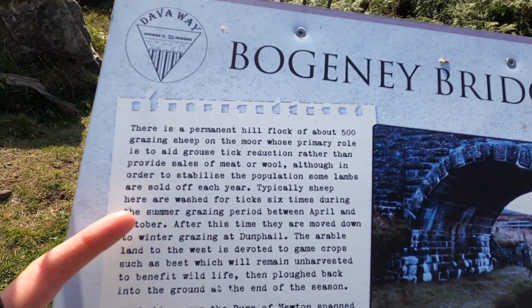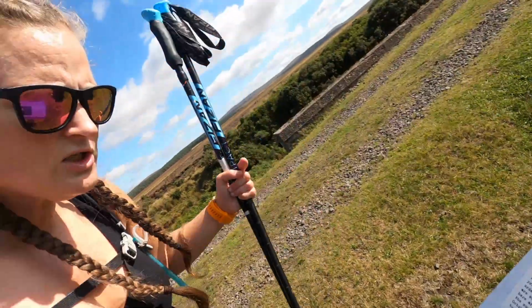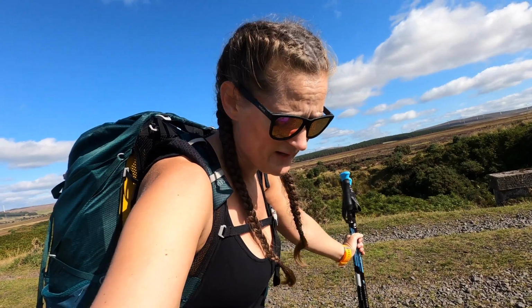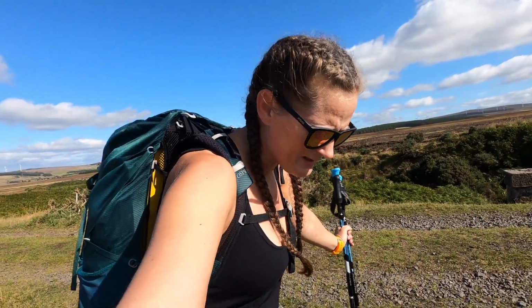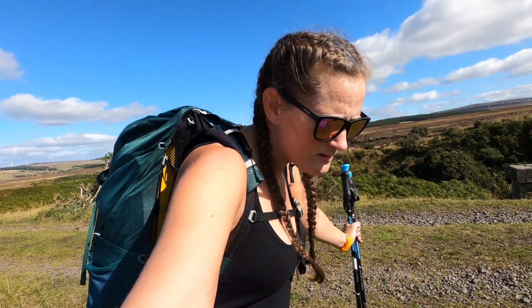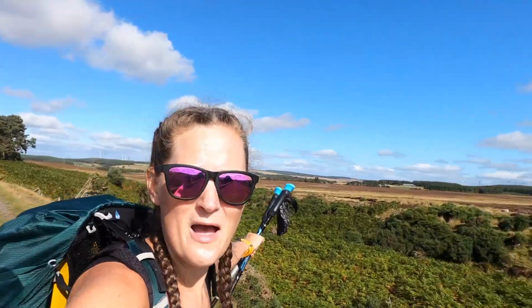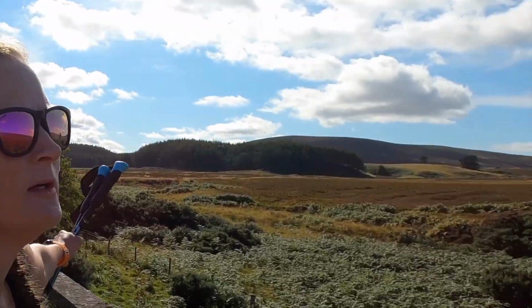Typically sheep here are washed for ticks 6 times during the summer grazing period between April and October. The bridge over the Burn of Newton spanned a grassy platform to enable livestock to be moved safely under the line. This burn rises in a ravine where the last wolf in Edkilly was said to have been killed in the early 18th century. I mean, what a day. Look at the weather. Look at the skies. Look at the view. Beautiful.